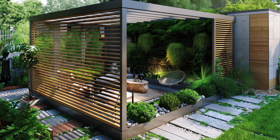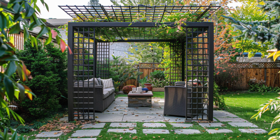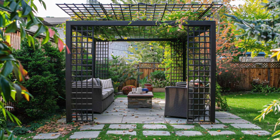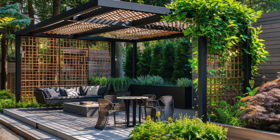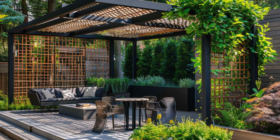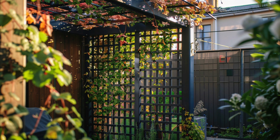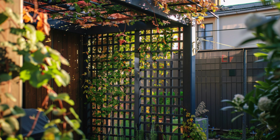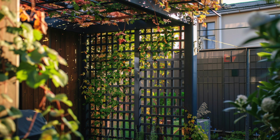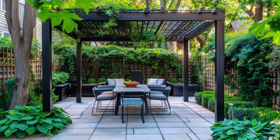The wooden deck flooring complements the overall natural aesthetic, blending seamlessly with the surrounding greenery. Around the seating area, the garden is landscaped with a mix of vibrant plants, soft grasses, and small flowering shrubs, adding texture and color to the serene environment. The design combines contemporary architecture with natural beauty, creating an inviting retreat perfect for lounging, reading, or enjoying quiet moments outdoors.